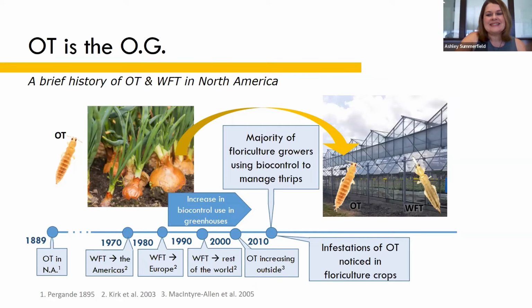In the early 2000s, though, changes in the pest management practices of onion crops led to increases in onion thrips pressure outdoors. By the 2010s, the majority of greenhouse growers were using biocontrol, especially for thrips. This increase in biocontrol use also came with a corresponding decrease in pesticide use. And it's my theory that the combination of increasing onion thrips outside, as well as a decrease in pesticide use inside, is what has led to their big comeback.